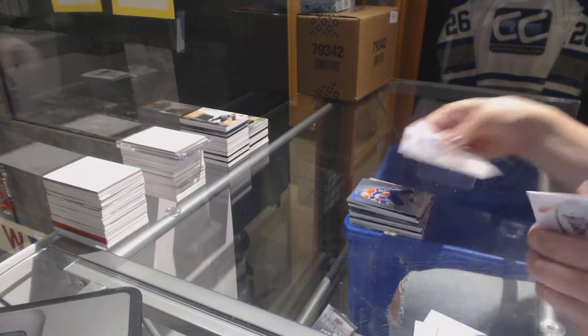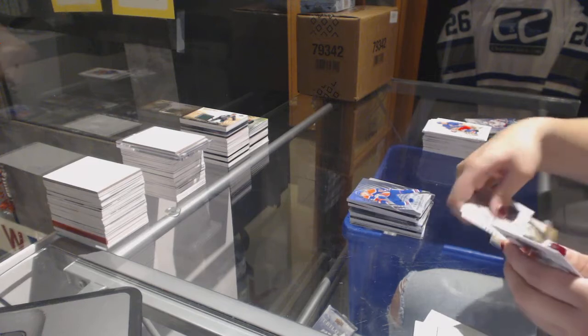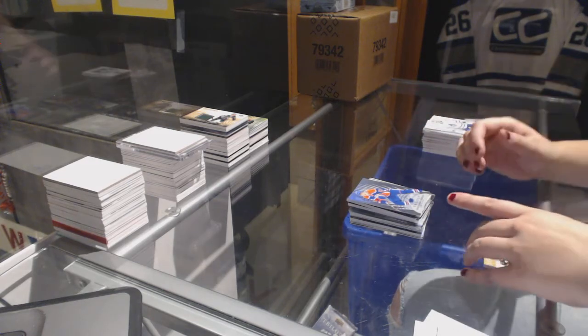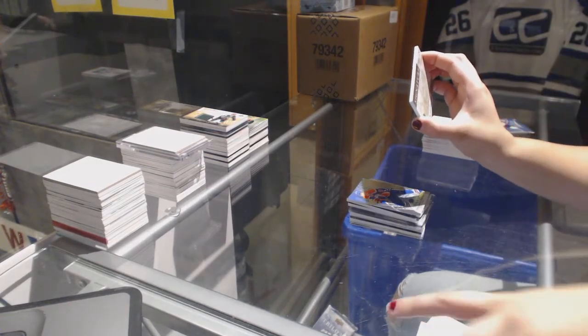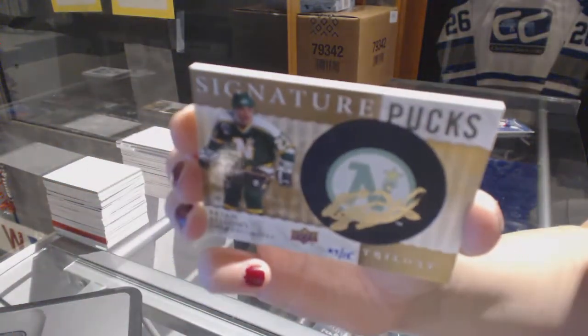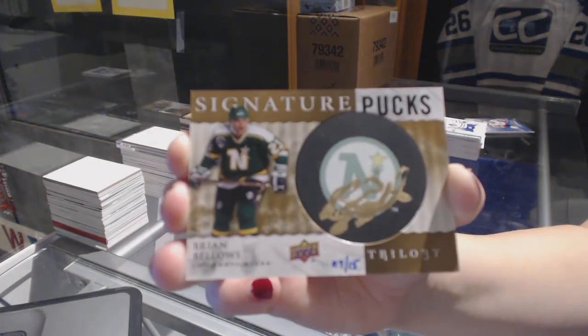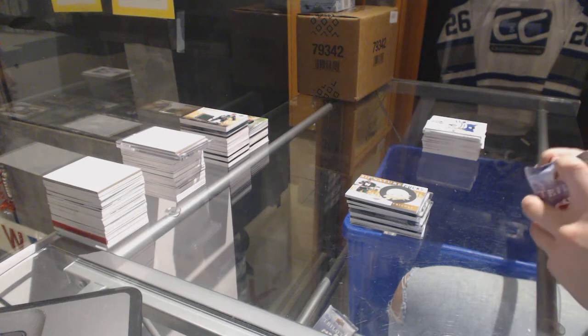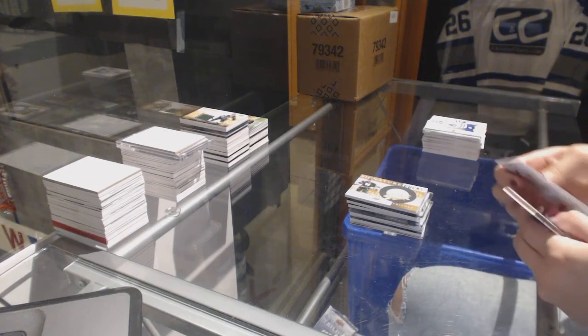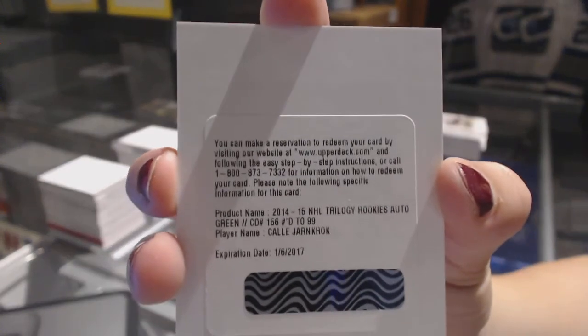Number 91, Nugent-Hopkins for the Oilers. We've got a signature pucks for the Dallas Stars, numbered to 215, Brian Bellows. We finish with a redemption of Calle Jarnkrok, rookie auto numbered to 99 for the Preds. There we go.